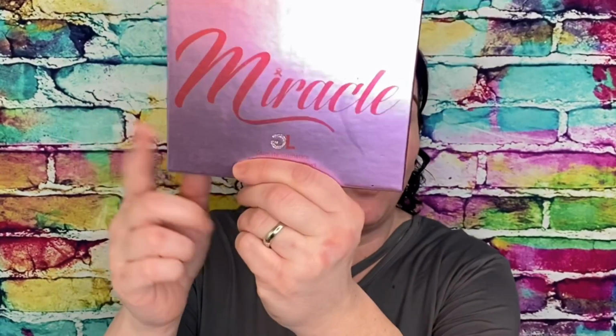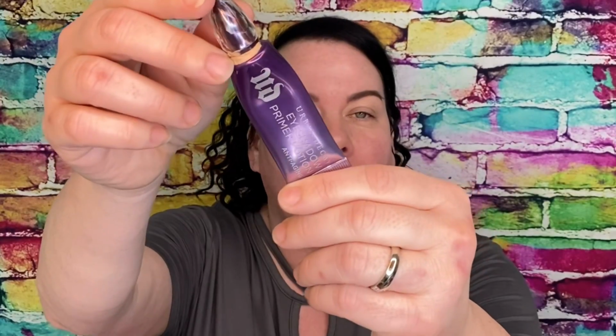Now, let's go on with the eyeshadow palette. I typically do my eyes first before I do my face. So let's do that. I'm going to put on my, I was going to say Natasha Denona, my Urban Decay Primer Potion. This is the aging one. And this puppy is almost gone, so I kind of have to squeeze it up. So let me do that.